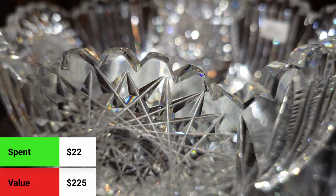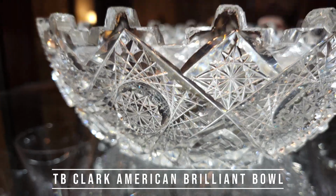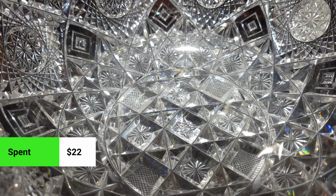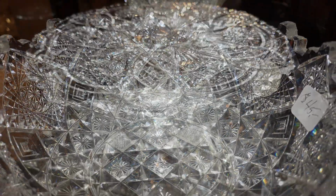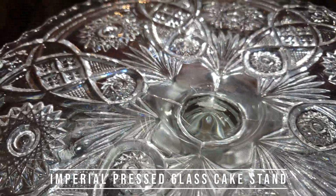Now we have another one from T.B. Clark, right? But this one isn't signed. And the difference here between the two of them is the cut. It is not signed that I could see. We paid $22 for it, and replacement value for that one is $374.